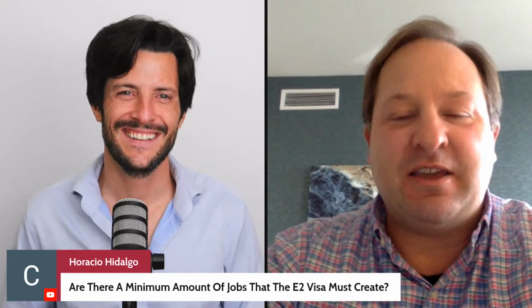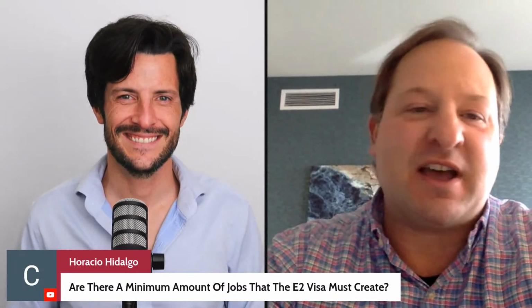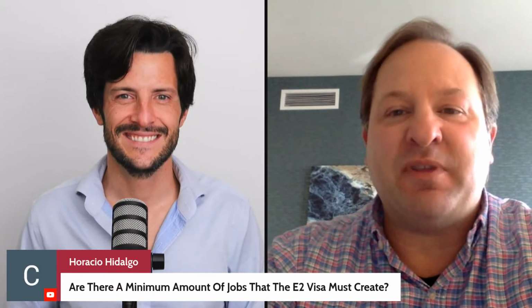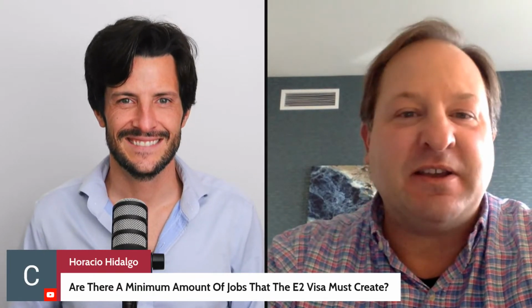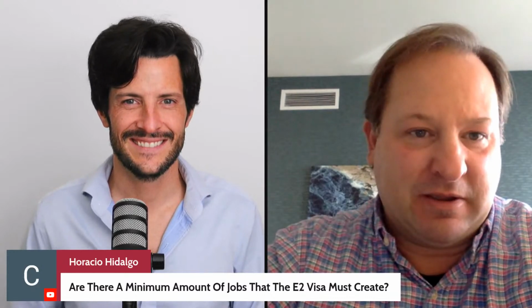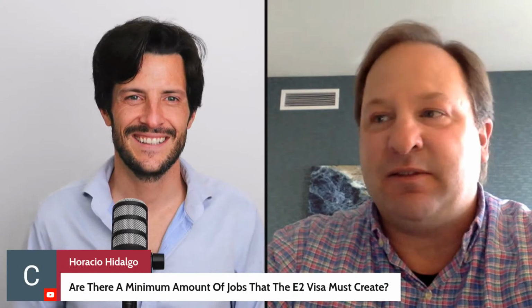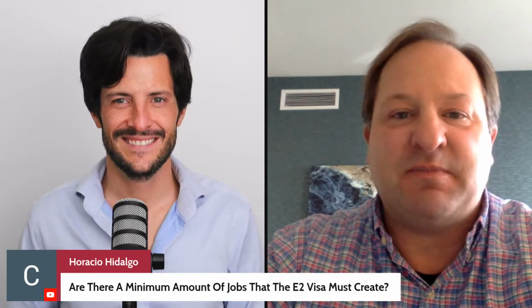When I see E2s, and we didn't mention L1s, but it's kind of the cousin of the E2 in a lot of ways, when these fail it's because people try to slice the salami too thin. Exactly. They try to do it on too fine margins, and that tends to be the failure.